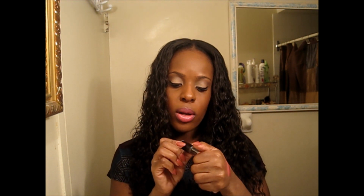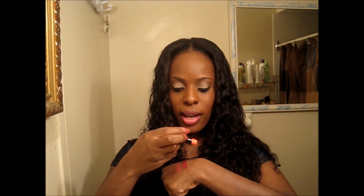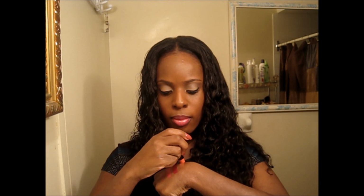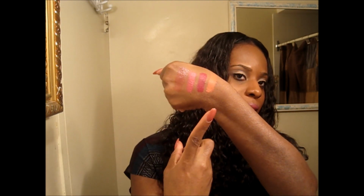And the last one I got was, what is this called? 24 Karat Gold. I love it. And it's like this bright orange. So that's the color. It's so pretty. So that's that color. Look at that. So these are the colors, ladies. Really gorgeous. I will do a tutorial featuring these other two lipsticks so you can see how I pair them and how you can wear them if you're my skin complexion, darker, lighter.